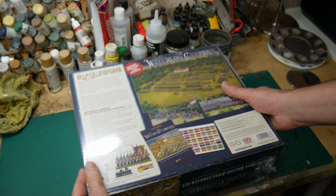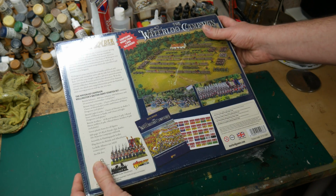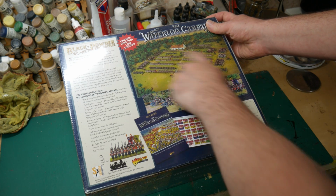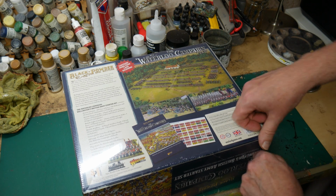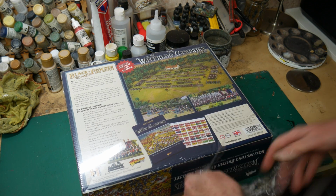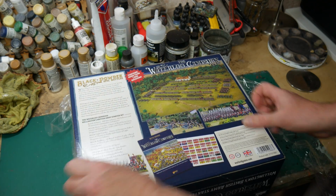It looks like there's quite a lot in there already. I know there's a copy of Black Powder itself in there. I think this is a cut down version for this particular box set, and a picture of the army itself with all the other bits and pieces, fully painted of course. Let's get this stuff off here. I can see we've got the Sarissa logo there, which I think made an MDF building as part of this box set.